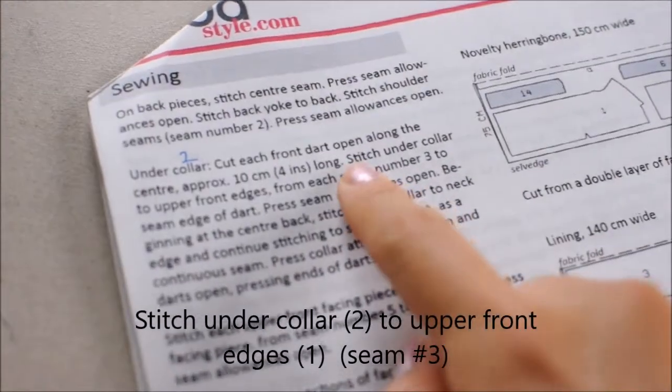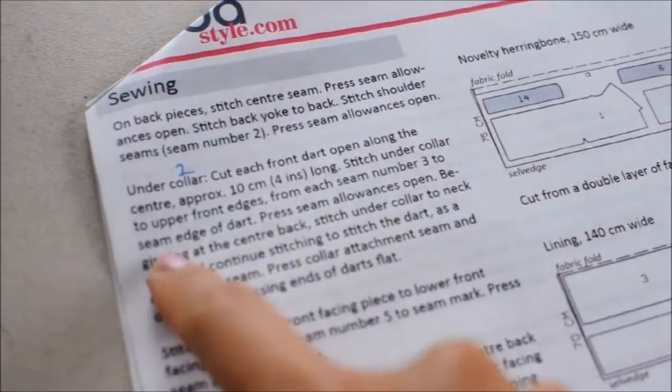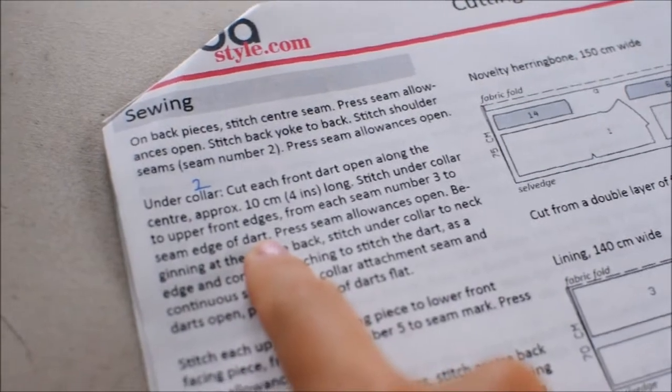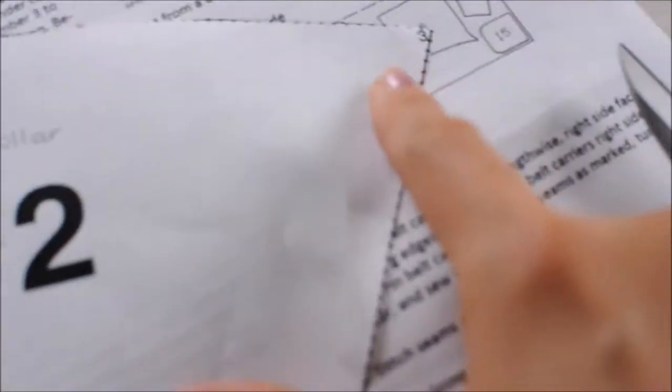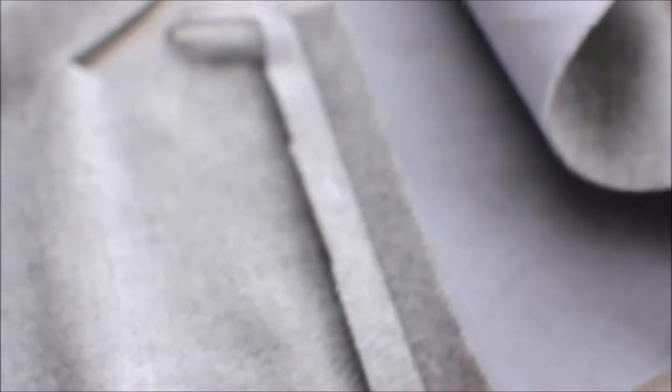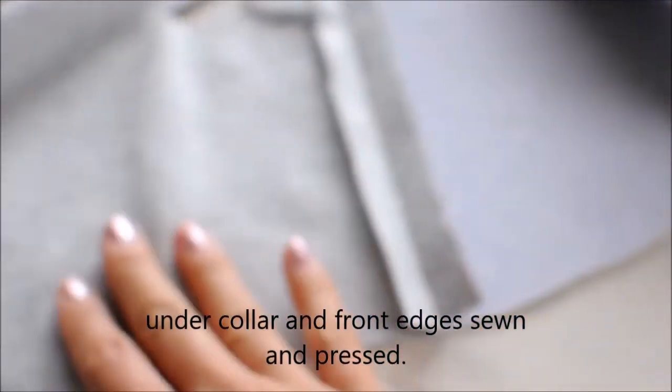The next instruction says stitch under collar to the upper front edges from each seam number 3 to seam edge of dart. And thankfully I was able to find seam number 3 this time. In the under collar you can see seam number 3, and in the front piece you can see this little tiny number. To focus. There we go. So that's what I did for both sides, right side and left side. This is the under collar, and this is the front piece.